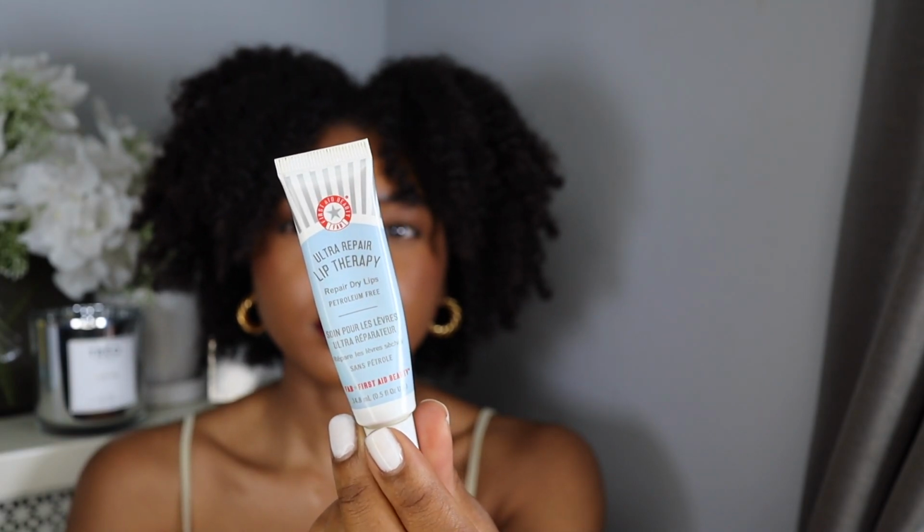And the last skincare-ish product I wanted to share was something for my lips. So in case y'all don't know, your girl got some crusty lips, okay? And I am very cautious about my lips. I never want my lips to look dry, even though they do. Like in my vlogs, I be editing like, girl, you didn't think to put something on your lips. But this product I've been loving. This is the First Aid Beauty Ultra Repair Lip Therapy. Once again, I learned about this product because I was gifted it. But I went ahead and bought two more since I started this tube.